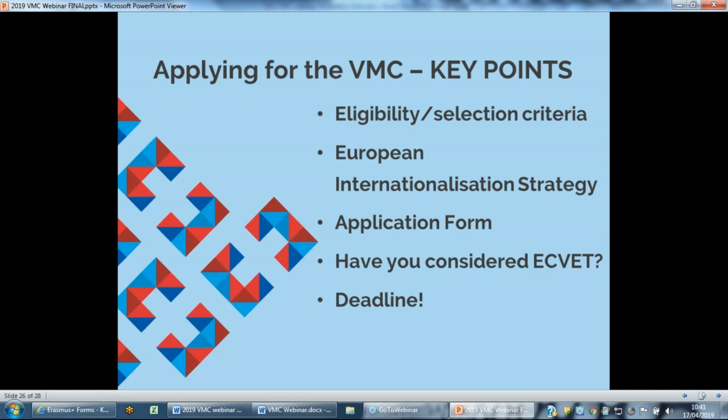When completing the application form, please assume that the assessor knows nothing about your organization and the projects you have completed. Include all core and relevant information in the form or attach as annexes, because if you include links to websites or other documentation, the assessor may not have the time to read it. Please leave enough time for completing and submitting your application before the deadline of 11 AM UK time on the 16th of May 2019. Unfortunately, any applications received after this deadline will automatically be rejected with no exceptions.